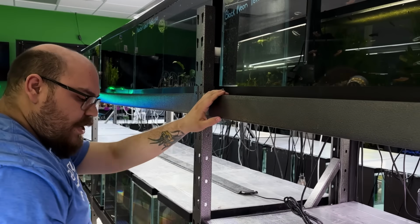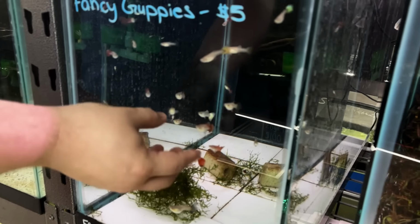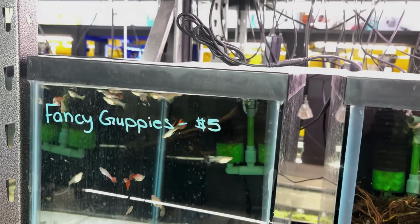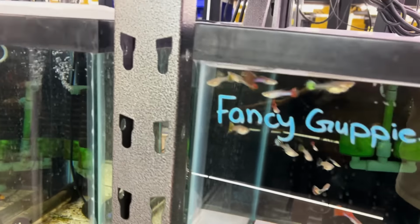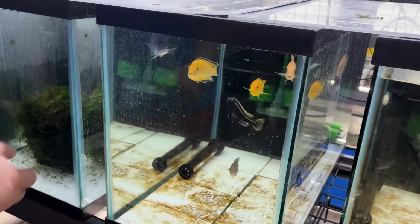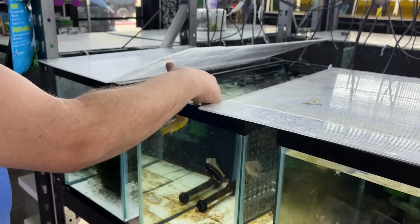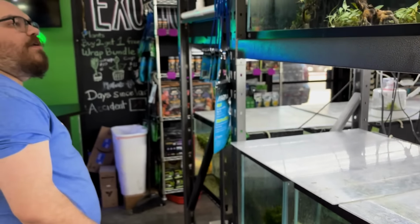Yeah, I see. Down here we've got some more of our fun locally bred stuff. Just a nice little hodgepodge tank of guppies that a handful of people brought in. Yeah, these look really good. Fancy guppies. There's some good sized females and stuff. Outside of this little quarantine tank right here. So whenever people bring stuff in, I set it aside for a few days before mixing it into the rest of the colony. It's just a handful of little African cichlids that someone decided they didn't want anymore.